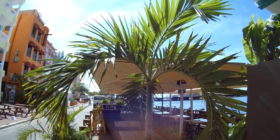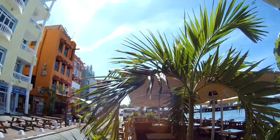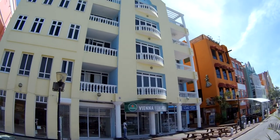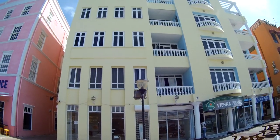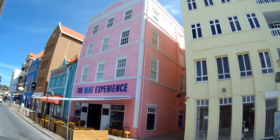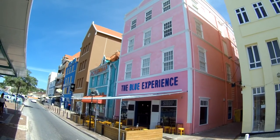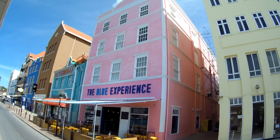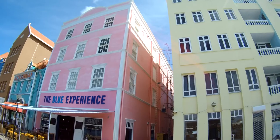Hi, we're still walking down the streets of Punda. You can see all the beautiful color of the buildings. Every building is painted a different bright color, and it makes it very attractive and pretty. So we have all kinds of shops down here, restaurants, the customs is located down here.